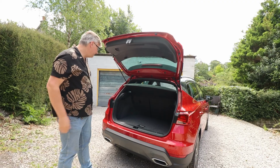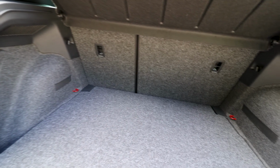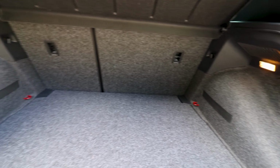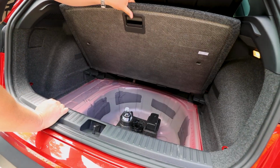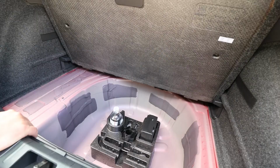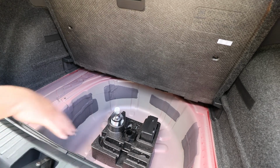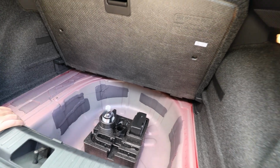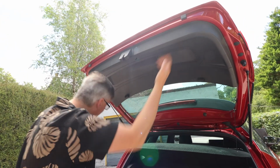Once open, decent size and no boot lip. Shopping bag hooks and a rear light over there. Pretty hefty tethering points, and if you lift up this, we've got an inflation kit. You can see you can even drop the floor, so that'll give you more room, but it will also increase the boot lip. But it looks like you get a spare wheel in there. A grip on both sides to pull it closed.